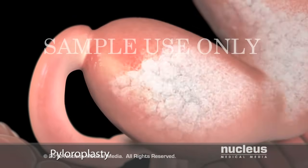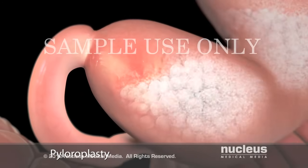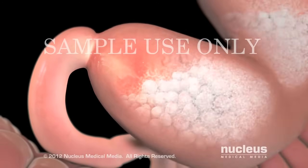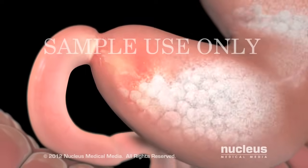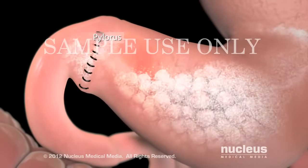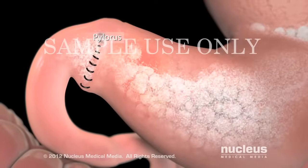If your ulcer is blocking the exit of food from your stomach, your surgeon may perform a pyloroplasty. During this procedure, your surgeon will widen the pylorus, which is the opening between your stomach and duodenum, allowing food to pass through more easily.